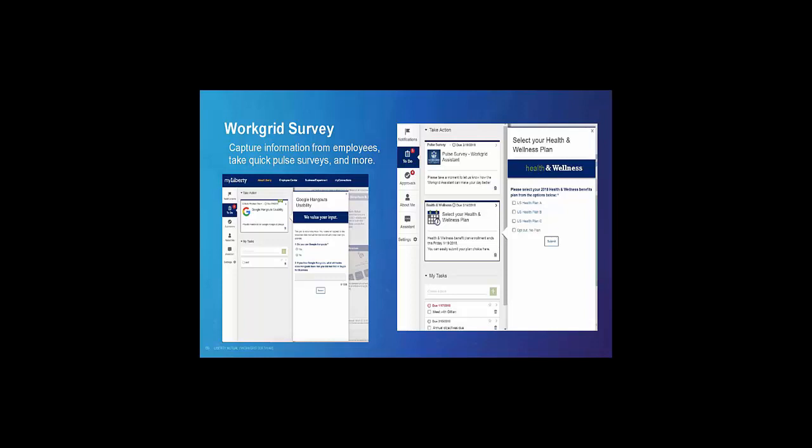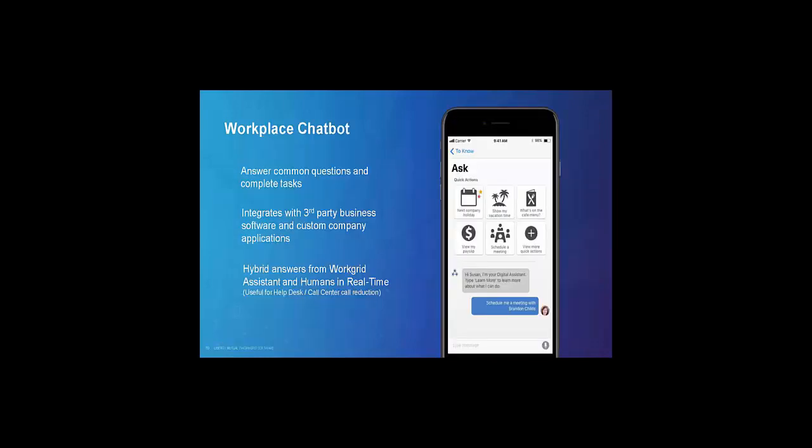I almost think it's like on Facebook, where it's like, which Lord of the Rings character are you? Like, oh, I'm Legolas. It's this kind of fun little quick thing. Employees seem to enjoy this, and so we get much better response rates when we use these little pulse surveys to capture information.